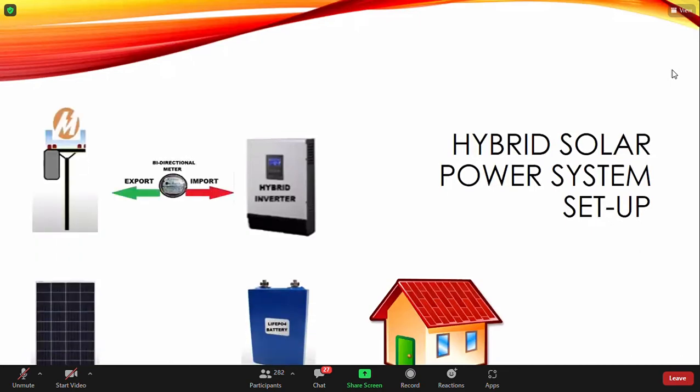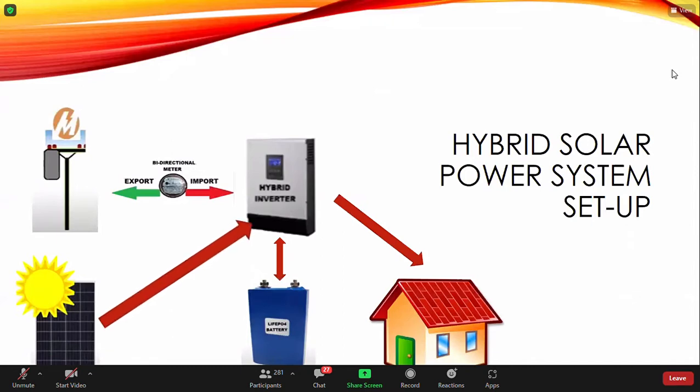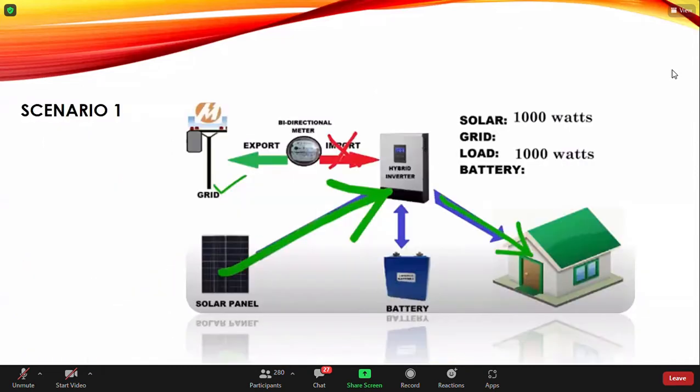So this time, assume natin na nakapag-apply tayo ng net metering. So ibig sabihin, we can import or export na ng mga sobrang kuryente na na-harvest natin. Assume lang natin na ganun na. So magbigay na lang tayo ngayon ng different scenarios kung paano nagwo-work ang isang hybrid solar power system. So this is the scenario number one. Isinimplify na lang din namin. Ang purpose din naman kasi is to refresh everyone and para din doon sa mga bago to have idea in a simple way.